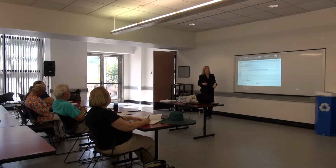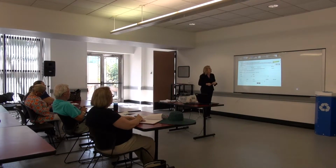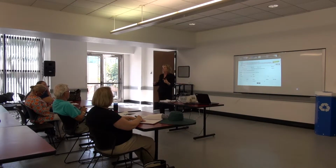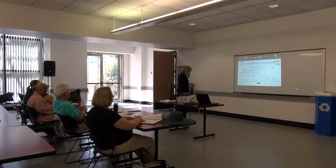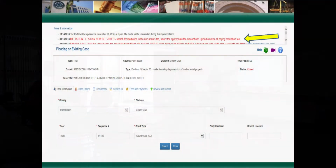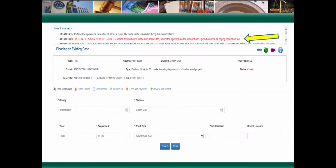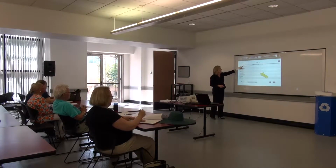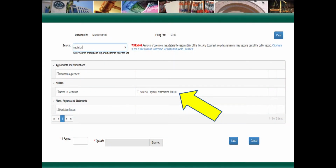If you are in small claims county, you have the ability now, the court sends you to mediation during the pendency of your case, and I believe it's a $60 fee because it's done here in the courthouse. You can go on to your case on the e-portal, and they have little news and information up here, but they just started in September where you can pay your mediation fees online, which is kind of cool. So if you want to pay your mediation fees online, you would go to the document, mediation, type in mediation, and here it is. Notice of payment of mediation, $60. And it's going to allow you to pay online, so you don't have to pay at the clerk's office in line.